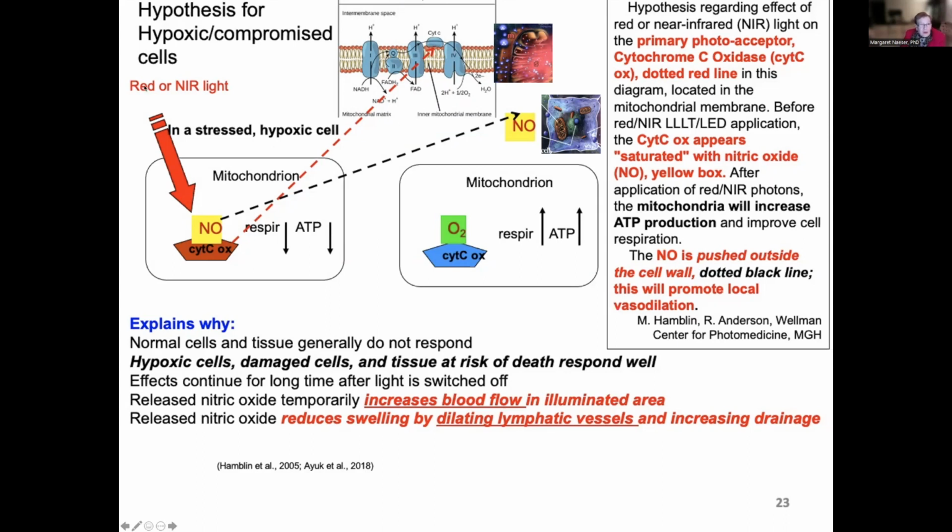However, if you apply red or near infrared light, that cytochrome C oxidase up here in this electron transport chain will take it in. And immediately, the nitric oxide that's been clogging it up all this time goes outside the cell wall. Remember the square cell over here in the wall? It goes outside the cell wall.